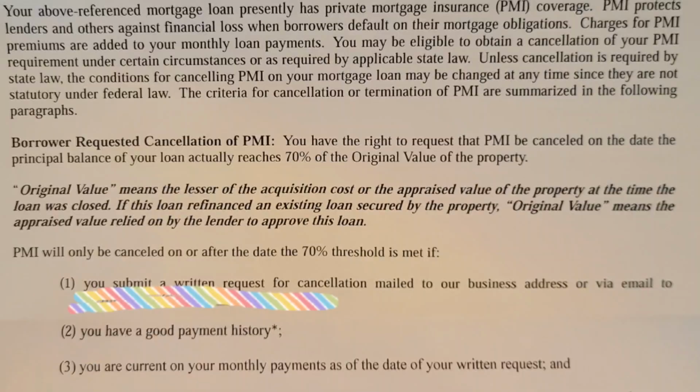It says we received the request and, at your expense, evidence that the value of the property has not declined below its original value, which it hadn't, and certification that there are no subordinate liens on the property. Again, these are all true. I have no liens on my property. I make monthly payments on time every month, never missed a payment. So everything was in the clear for me.